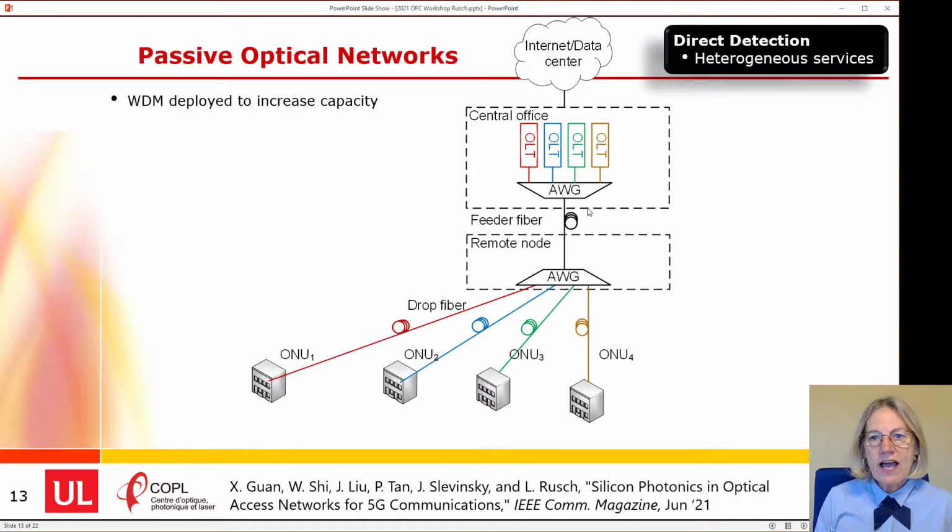So here I have done a drawing of a typical passive optical network, but a next generation network where there are multiple wavelengths. From the central office, we modulate data onto each of the different wavelengths, multiplex them here, assuming that we needed a multiplexer, an AWG, send it through the feeder network, and at the remote node, we're going to split each of the different wavelengths to service different clients.